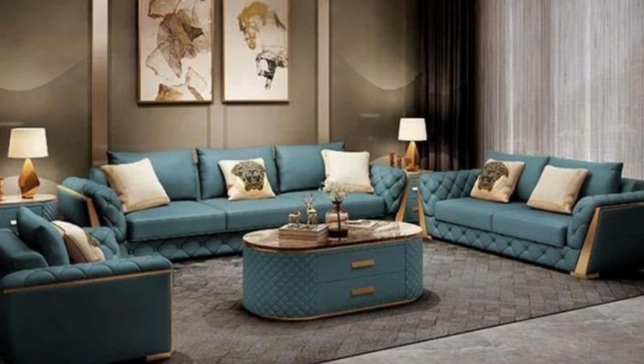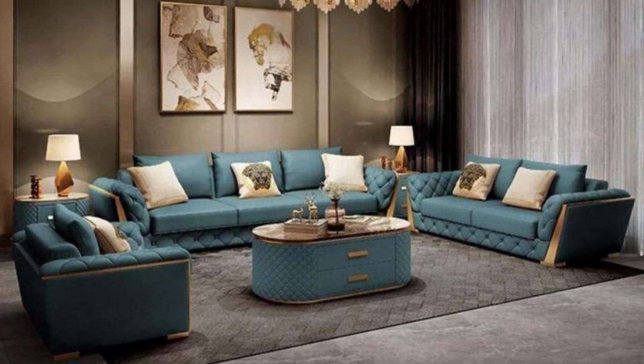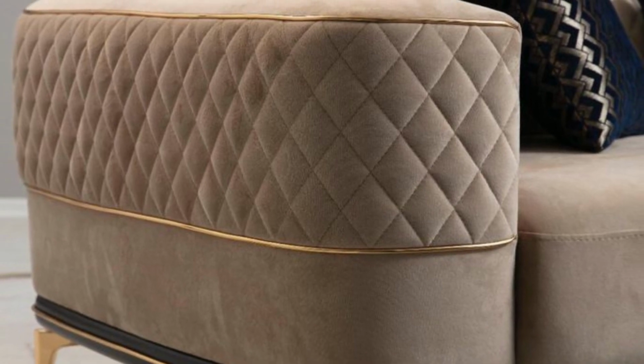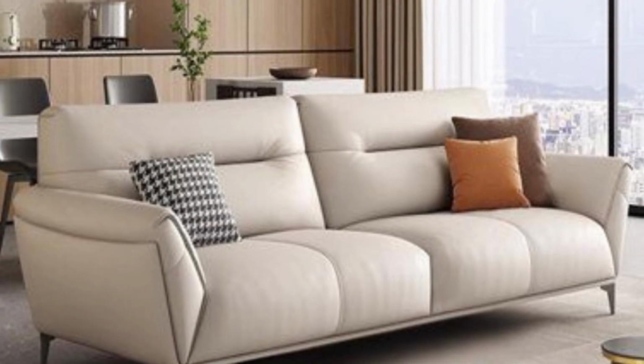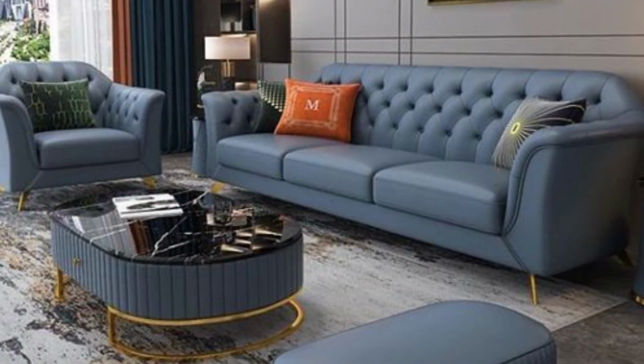spaces. Materials used in sofa designs span from luxurious leather and polished velvet to eco-friendly and sustainable options like bamboo and recycled materials. This diversity allows homeowners to choose materials that resonate with their personal style and values.